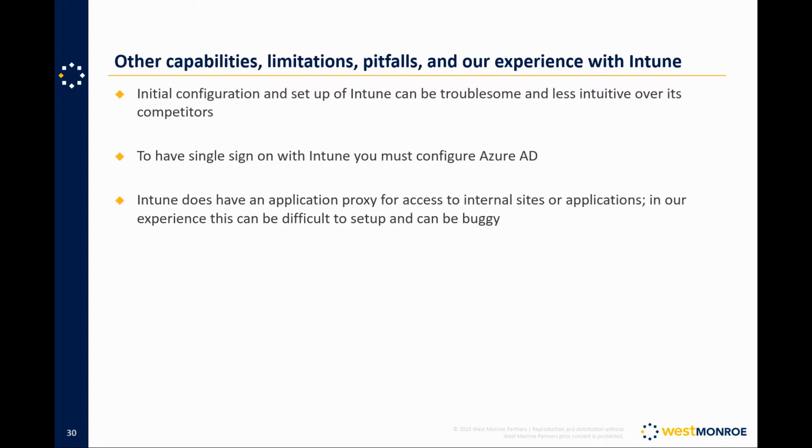And then to have single sign-on with Intune, you must configure Azure AD. So this is another thing that I'm pretty sure that people might not think about, but if you're going to use single sign-on, especially on a Windows 10 device or even just a Windows Mobile, and you want to pass through authentication, you have to have your Azure AD set up and configured for that.